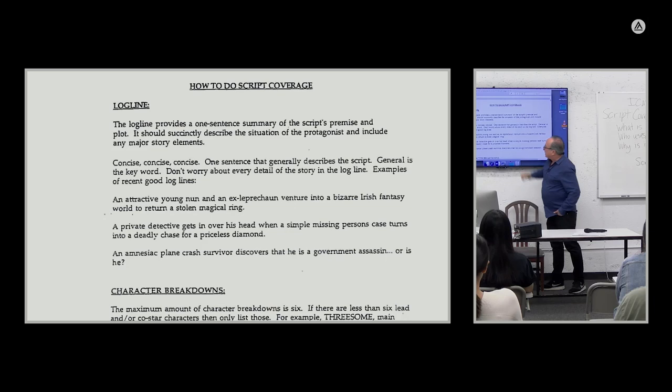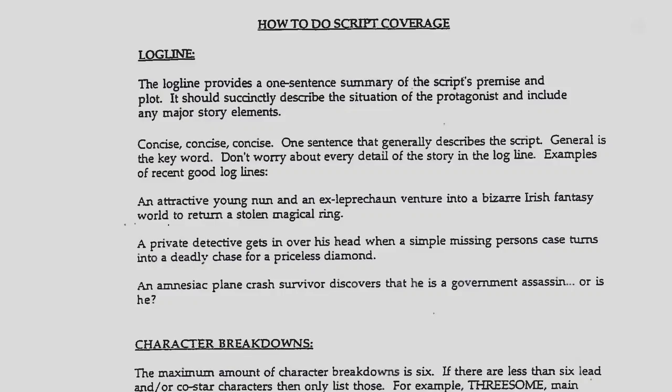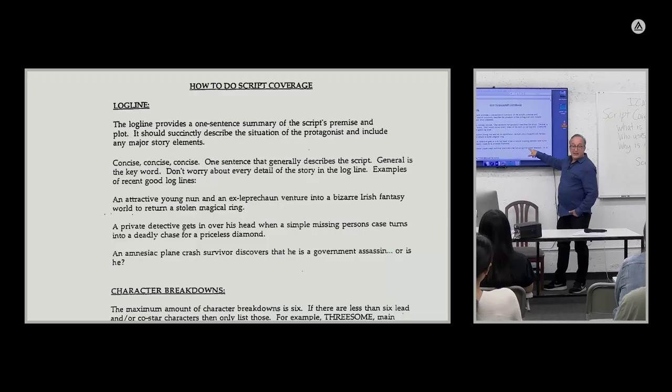Okay, so their goal is to get this, and we can assume that in order to get this, they're going to have a lot of conflict. There's a bizarre world, and there are people and maybe things that are going to stop them from getting that to happen. Okay, that's their journey. Okay, second one, a private detective gets in over his head when a simple missing persons case turns into a deadly chase for a priceless diamond. This, to me, is a better logline than this. In this, we have to guess what's stopping these protagonists from getting what they want.